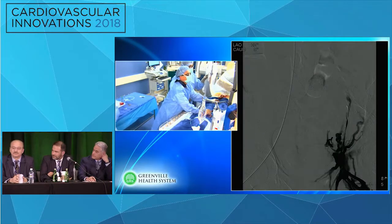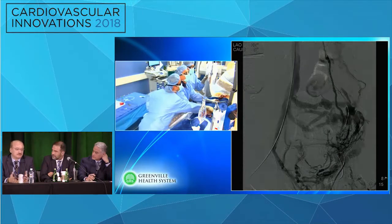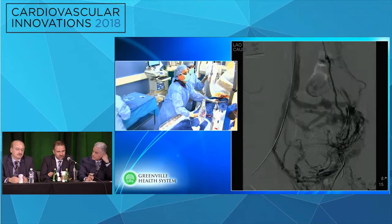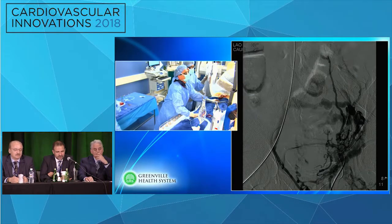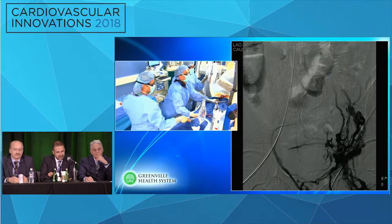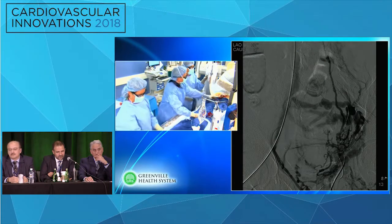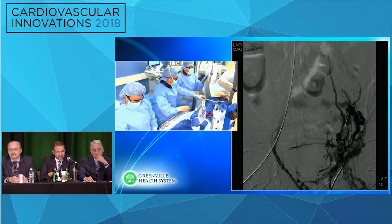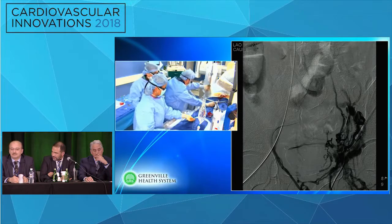I think that the challenge here is not that he's not able to cross. The challenge is that he's not in the right place. He has a flush occlusion of the common iliac vein, so it's not a support issue for him. It is the inability to know where you are. I don't know if IVUS would be helpful here. I doubt it, to be honest with you. It's too big. It's unlikely it's going to show you.